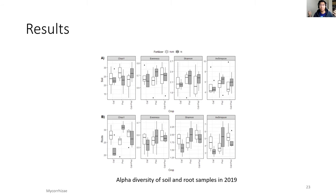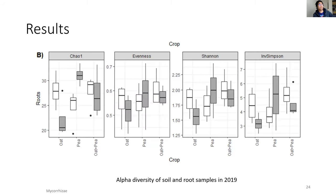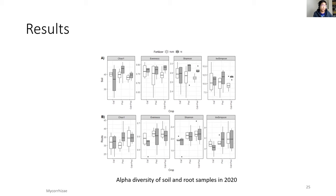You can interpret it however you want, whether it's a good thing that you don't put fertilizer since you can save a lot of money on that or whatever. That's completely up to you. Now, this is 2019. I probably should have shown this earlier. So I'll do that with the 2021 because there's also a slight difference in between it.